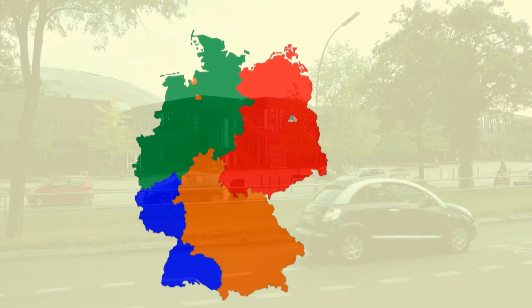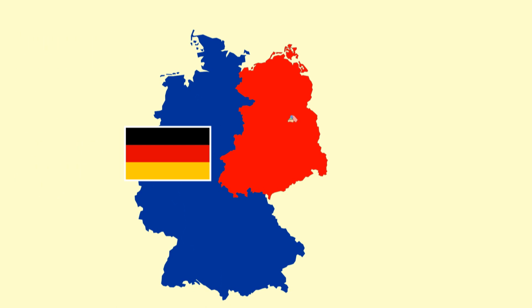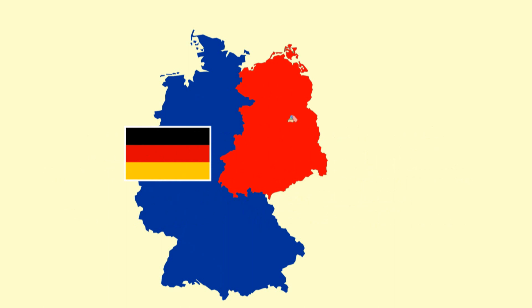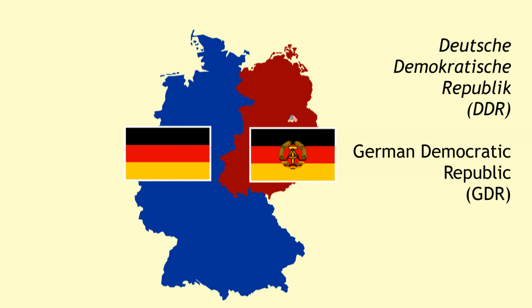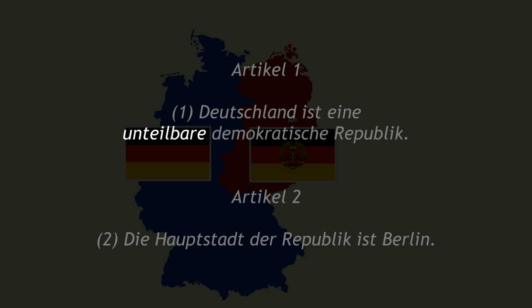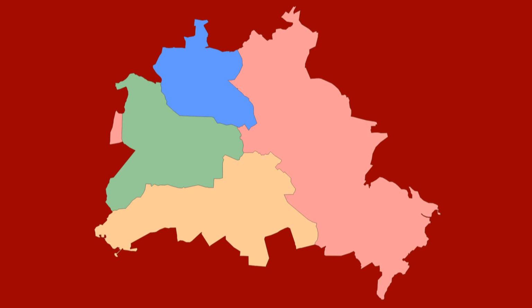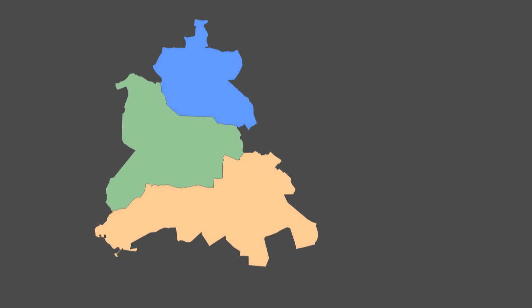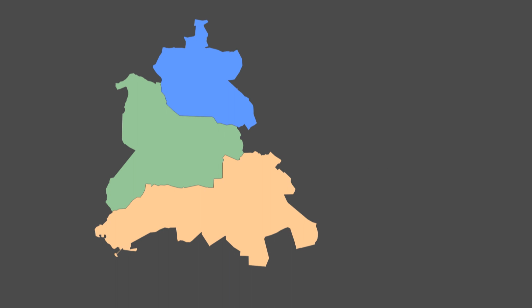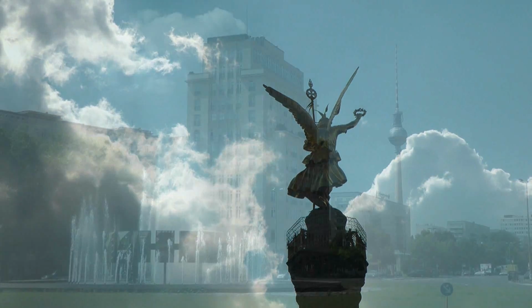In the spring of 1949, the Western zones formed a new country, the Federal Republic of Germany. Its constitution named Greater Berlin as one of its constituent states. 4 months later, the German Democratic Republic was founded, and its constitution stated that Germany was indivisible and its capital was Berlin. In 1950, the Berlin Constitution came into force in the western sectors only, and it stated that Berlin was a state of the Federal Republic, but the Allies didn't allow this clause to come into effect. The situation was tense, and it was only going to get worse.